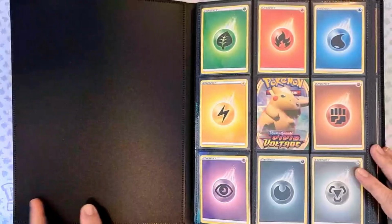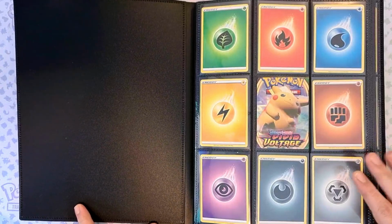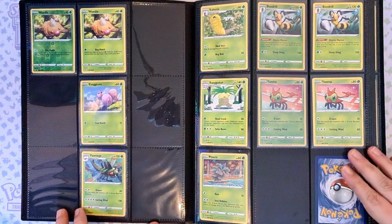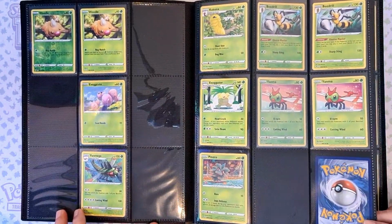So here is the binder. We have our energy page like normal. And as you'll see, a lot of reverses, some Vs, Vmaxes still required.